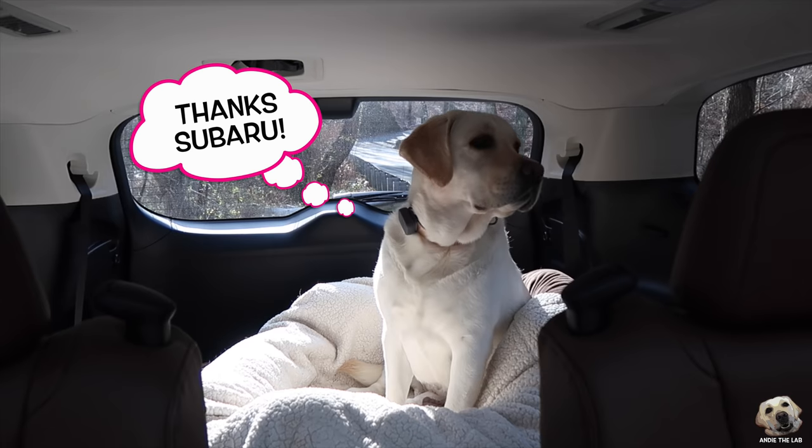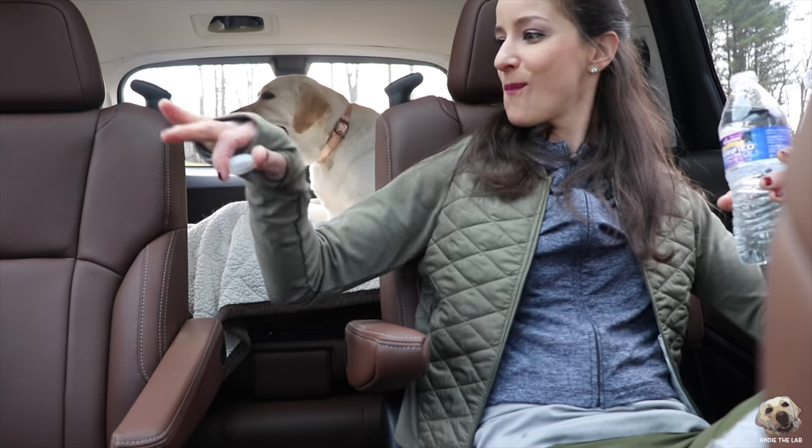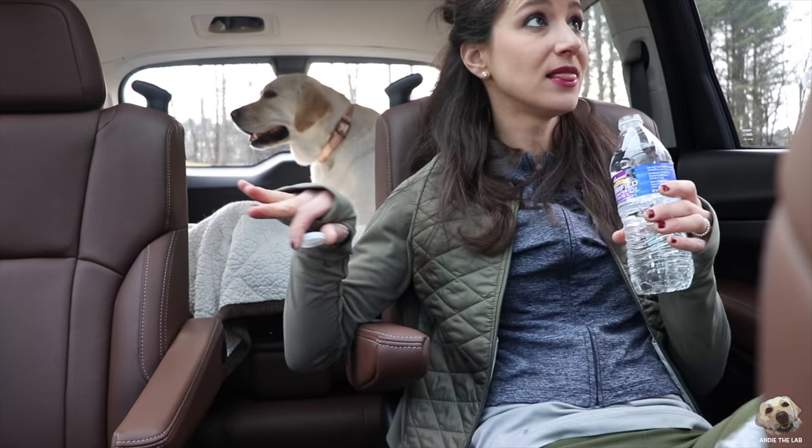I love that this Subaru has two additional air vents back here. In the summer months when it's super hot, having the direct flow of air on Andie is a super plus. Altogether, 19 cup holders, 14 speakers in this Ascent, so you can really blast the music, drink that water, and have a party.